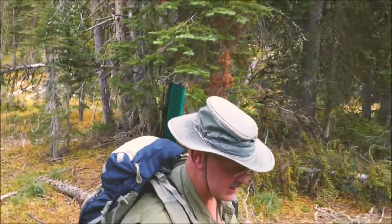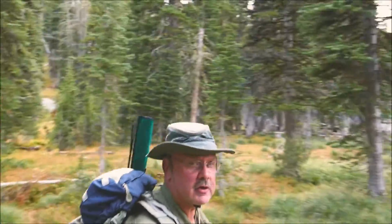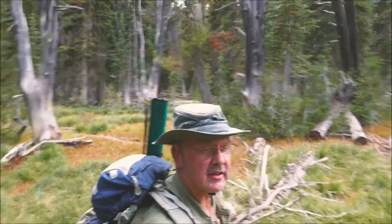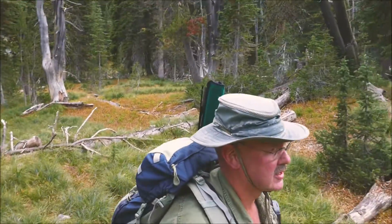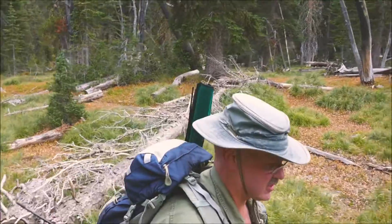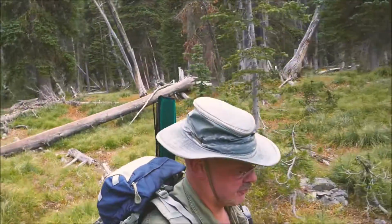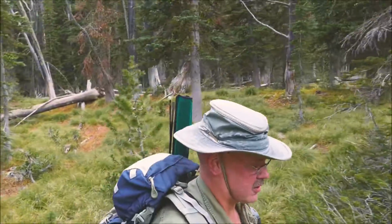All right, well, it's 5:45 on Thursday, October 1st. I'm about out of here. I've just completed the switchbacks down the hill from the first climb this morning and crossed Big Swamp Creek. So I think the road up here is, I don't know, a quarter mile, a third of a mile. We can certainly tell the days are getting shorter.